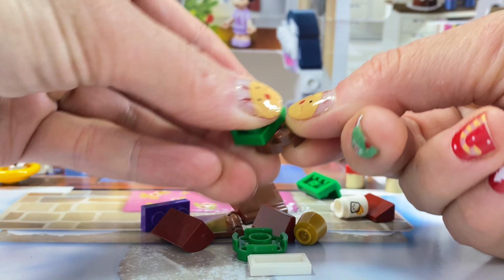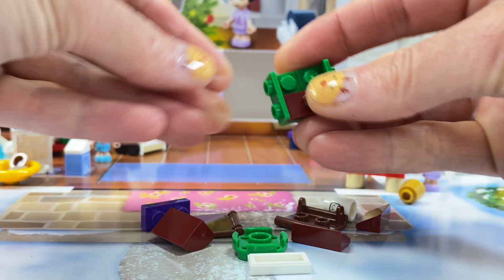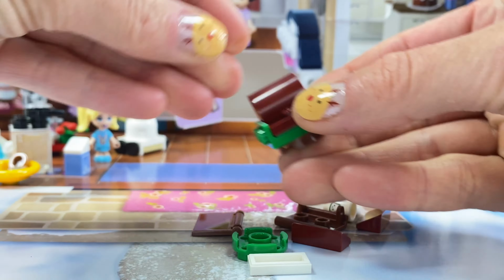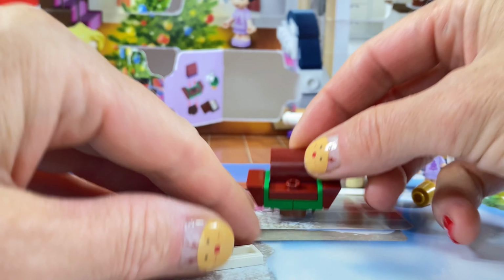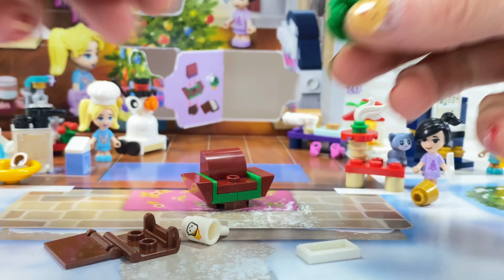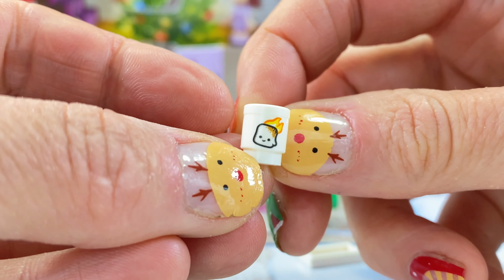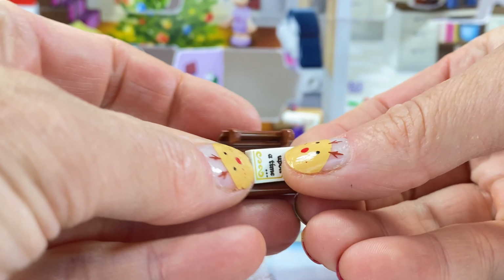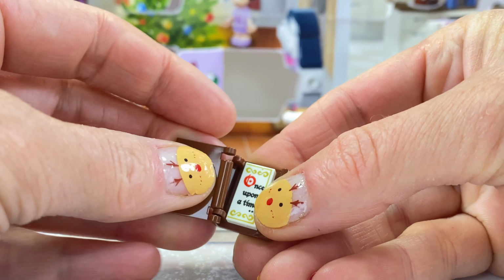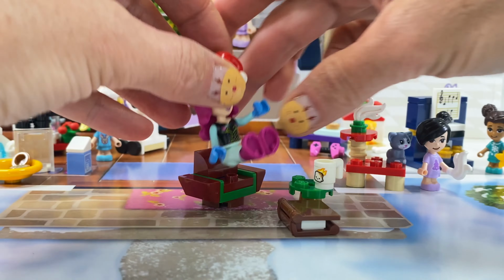So we shall start with this comfy little armchair. This little armchair will look so nice, cozied up next to the fireplace. There we go, we'll pop that over here while I'll do this little table because we're going to put this mug, this little toasted marshmallow mug there. And here's the storybook, Once Upon a Time. It could be a Christmas story, could do some reading.